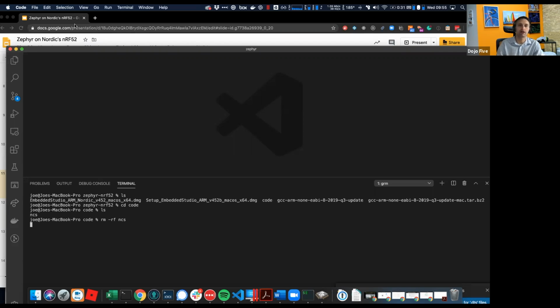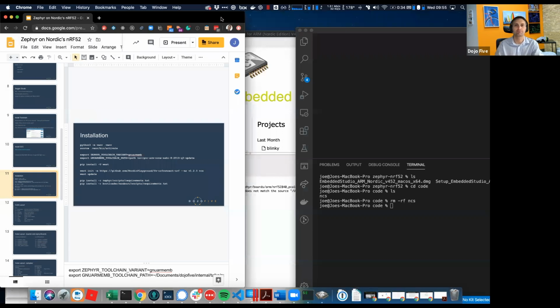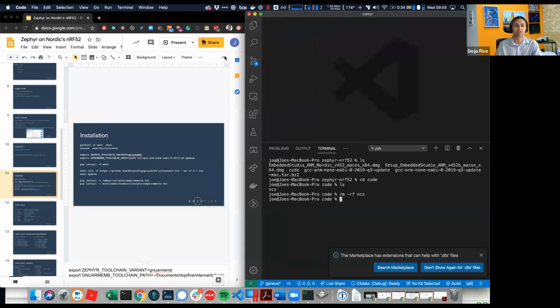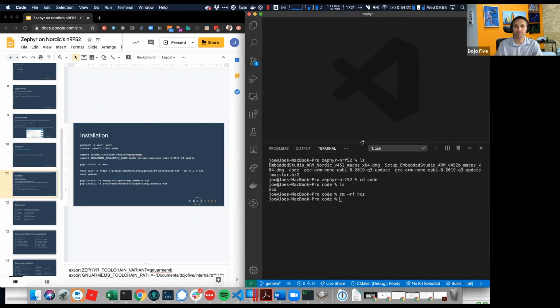And then we'll walk through these commands here. I'm just gonna go dual screen here. Yeah, it's not terribly readable, but I think you'll be able to see on the right side here what we're up to.